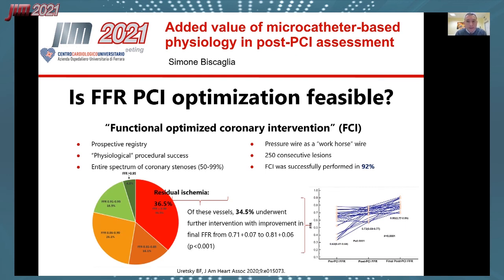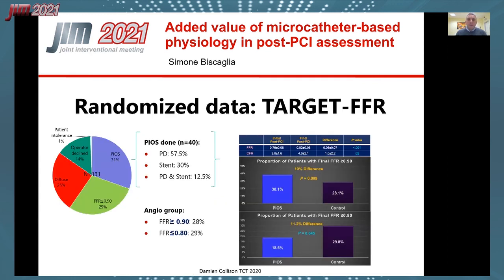And what they found is that they tried to use pressure wire as a workhorse wire, but as we already said, it's not a workhorse wire, but they were able to do it and to perform a functional guided procedure from the beginning to the very end in 92% of the cases. But again, what they did was to apply it in all cases, all day, every case. And this enables you with experience and so on to achieve good results.